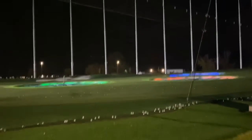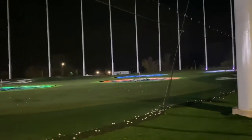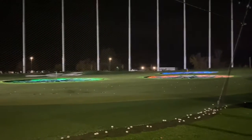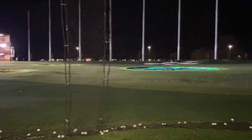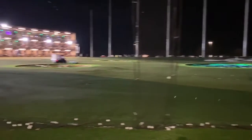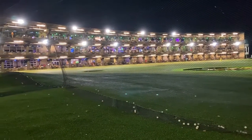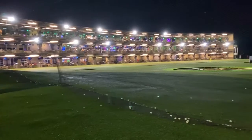I'll walk up here a little more, that way you can see. But that is the Top Golf area. That's the buildings over there, and all the bays are pretty well filled. There's a few empty ones, but not too many.